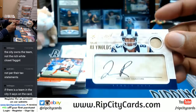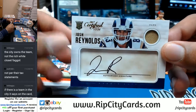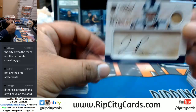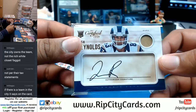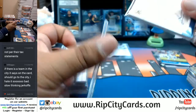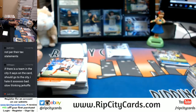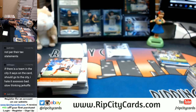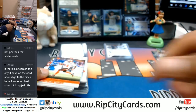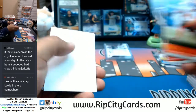Number 299, Josh Reynolds of the Rams. The certified cut signature. That's kind of cool. A bigger name would be even cooler. As long as it's in the checklist, let me see. Now I want to know. Yep, there's a Ray Lewis dual relic in here and a historical piece in parallel. So Ray Lewis is indeed in this. Ravens, Terrell Suggs, and Marlon Humphrey also in this.